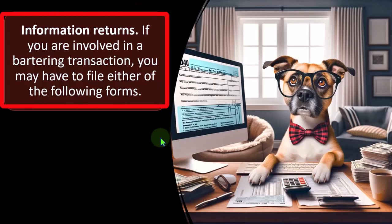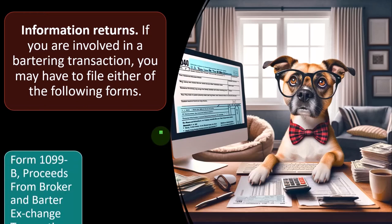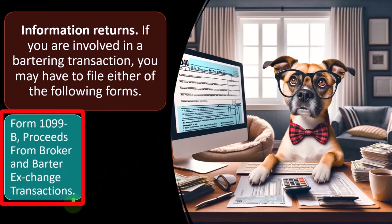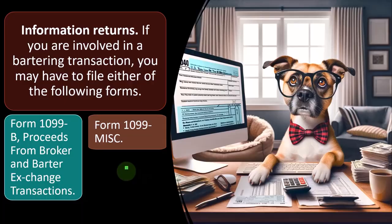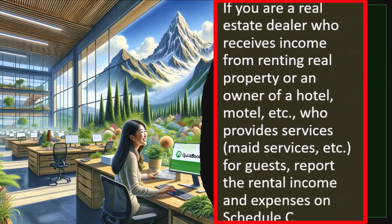Okay, information returns. If you are involved in a bartering transaction, you may have to file either of the following forms: a Form 1099-B, proceeds from broker and barter exchange transactions. You can see why the IRS might go after some of these groups and say, hey, we need a 1099, because people are trying to hide their income since there's no cash involved. Or Form 1099-MISC.